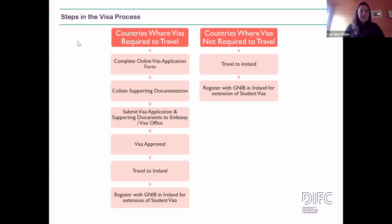Okay, so if we look at the steps in the visa process, there are two different processes. There's the process for countries where a visa is required to travel to Ireland, and there's a process for countries where a visa is not required to travel to Ireland. It's important to note that every student needs a visa, but some students don't need a visa for that initial trip to Ireland, and they'll get stamped for 90 days when they arrive, and they have time then to arrange their student visa. Other students do need a visa to travel, and even when you get that visa, you're still only stamped for 90 days at the airport, and then you need to go through the process of registering your student visa once you're here. And again, DIFC help you with all that registration process.